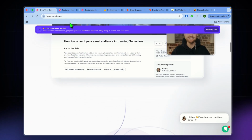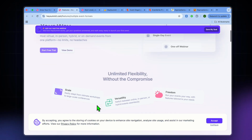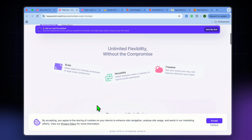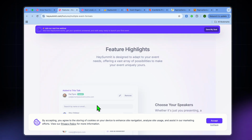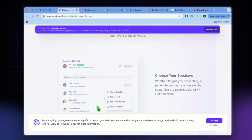Some standout features when it comes to HeySummit include ready-made event websites and landing pages, a speaker management dashboard, multiple sessions, ticket types and time zones, integration with Zoom, Vimeo, or YouTube, and analytics for attendee engagement and revenue.